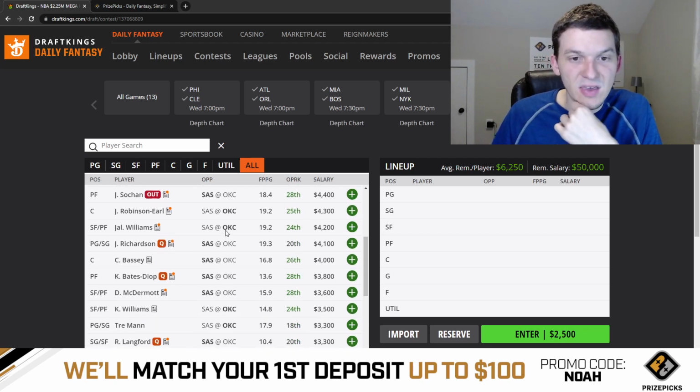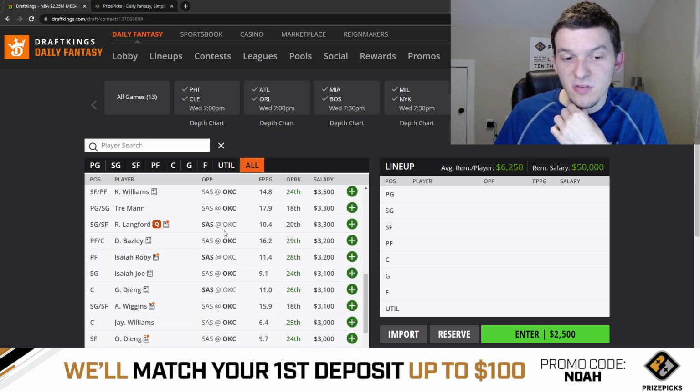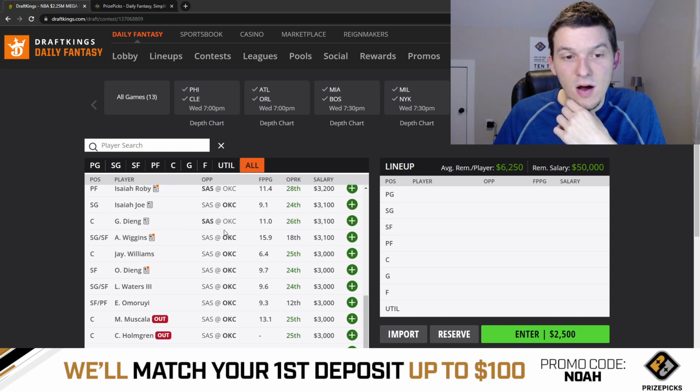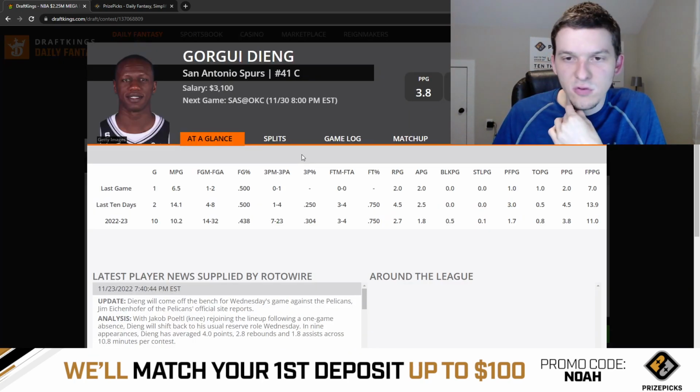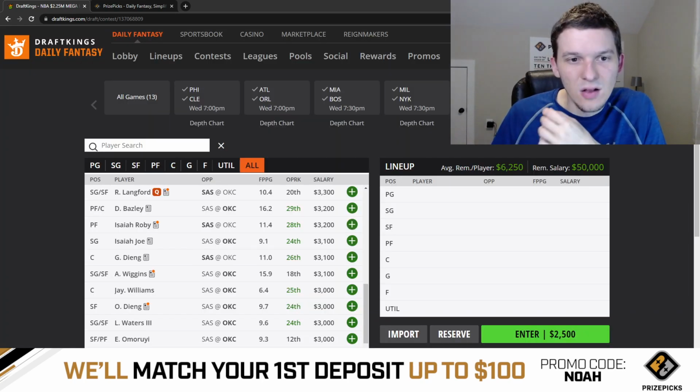Worth noting that in that game, Zach Collins was not available. Now that Zach Collins is available, there's a chance he might start at center. Gorgui Dieng's barely been in the rotation this season. I don't even think he played last game. They've basically been just using Zach Collins as the backup center.